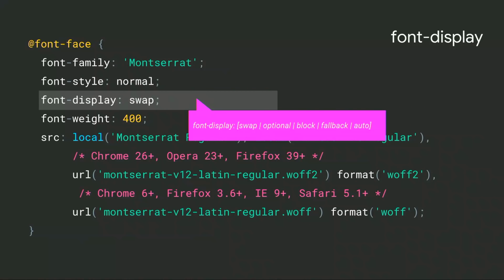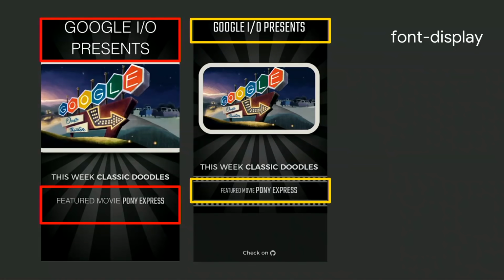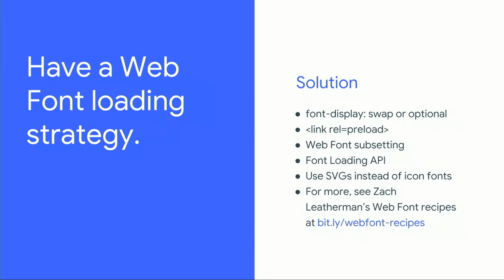In the case of our app, why this was great is that it allowed us to display some meaningful text very early on and transition over to the web font once it was ready. So in general, if you happen to be using web fonts, as a large percentage of the web does, have a good web font loading strategy in place. There are a lot of web platform features you can use to optimize your loading experience for fonts. And also check out Zach Leatherman's web font recipes repo, because it's really great.